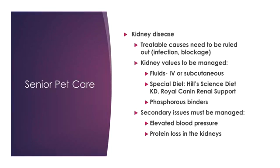So we need to rule out those types of things, and then if those things have been ruled out and it's just some kind of kidney disease, we don't really know the underlying cause, then it's kind of supportive care. And by that, I mean fluids to help flush out the kidneys and flush out the toxins that the kidneys normally flush out, prescription diets to restrict protein and restrict phosphorus, perhaps phosphorus binders, because the kidneys are responsible for a number of things. They flush out toxins. They also help control calcium. They help control phosphorus. They help control our electrolytes, like potassium and sodium.